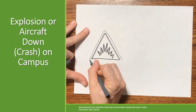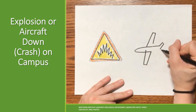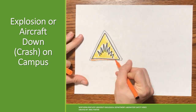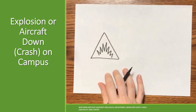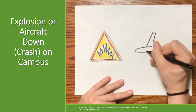Explosion or aircraft down on campus. Immediately take cover under tables, desks, and other objects which will give you protection against falling glass and debris. After the effects of the explosion and/or fire have subsided, notify the Department of Public Safety at 7777. Give your name and describe the location and nature of the emergency.